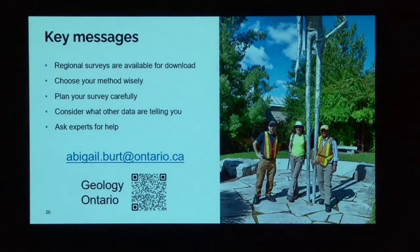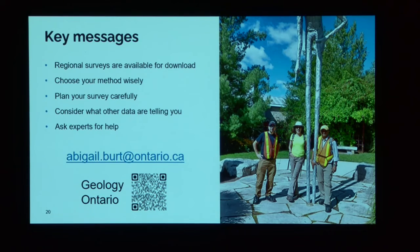So the takeaway from all this is that there are a lot of regional surveys that are already available as base information for planning your own work. We also need to understand some of the pitfalls and limitations, what gravity can actually show us. And that by using the most cost-effective geophysical methods, so bare bones, we can often answer some really good questions so long as we plan our surveys correctly. And of course, I'd like to encourage everybody to reach out to the experts we have at the OGS as well as the GSC for answering questions.